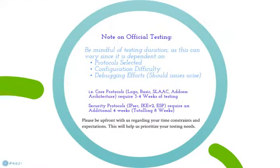Again, the time needed to complete your particular reservation in its entirety can vary depending on what test specifications have been selected. For example, if you were to select core IPv6 protocols and address architecture specifications, the testing typically takes 3 to 4 weeks. Whereas if these plus security test specifications are selected, testing typically takes an additional 4 weeks for a total of 8 weeks. Additionally, if issues are uncovered, such as configuration issues or failures, testing can take much longer since we are working with you to debug and resolve the situation.